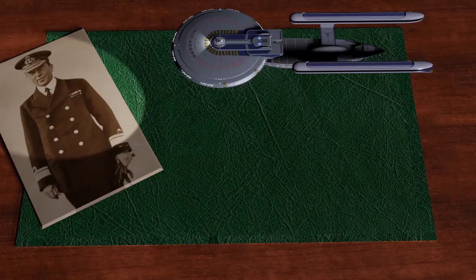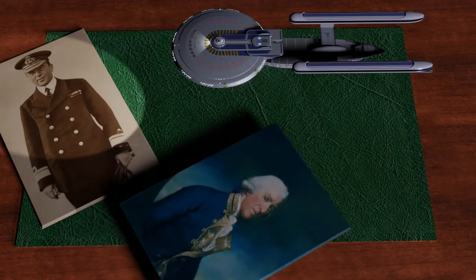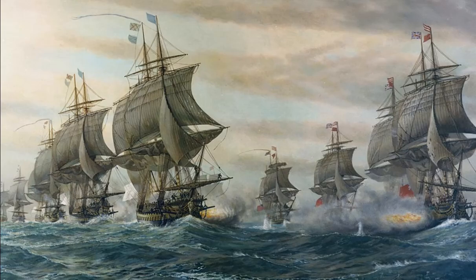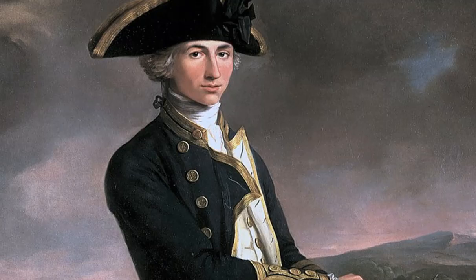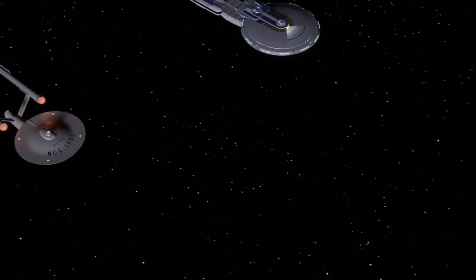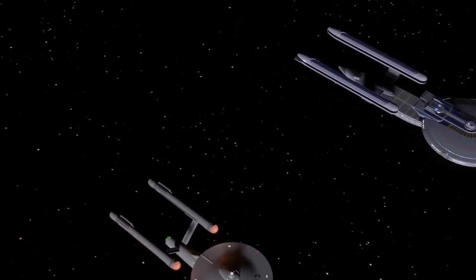But Horace Hood is not the only Admiral Hood in the history of the Royal Navy. Another Admiral Hood was Samuel Hood, 1st Viscount Hood, who lived during much of the 18th century. He fought at the Battle of the Chesapeake, the Battle of the Saints, and the Battle of the Mona Passage, and even mentored a young Horatio Nelson. Mount Hood in Oregon is named after him. And who knows, perhaps one of the USS Hoods is named for the mountain.